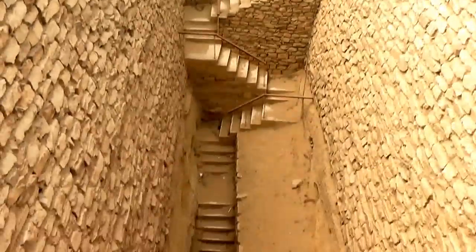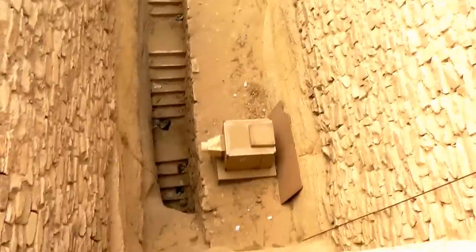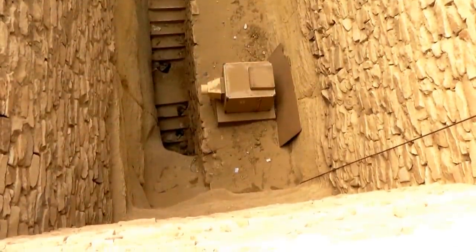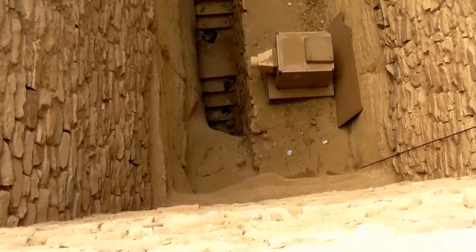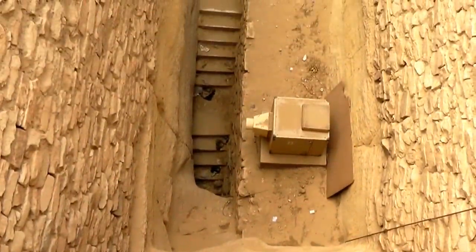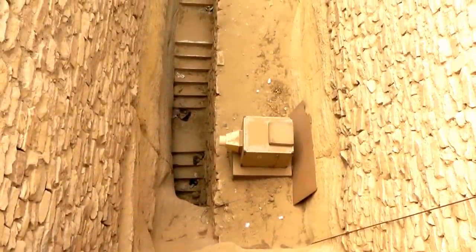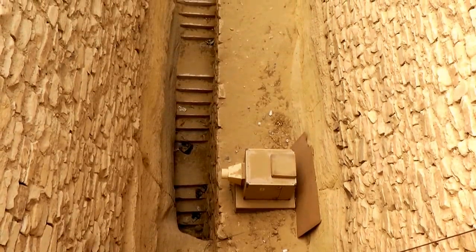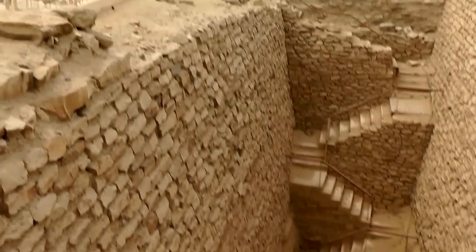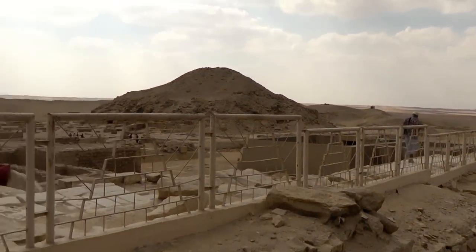Look over there, that's the size of the bed of the shaft on the bottom there, because you can see the strata underneath. This is the real width of the shaft. But this was actually restored by the Supreme Council of Antiquities to make it a little bit wider, so the measure is not correct.